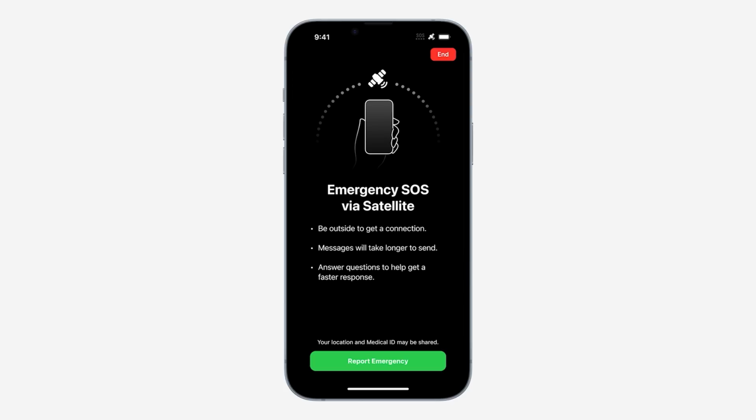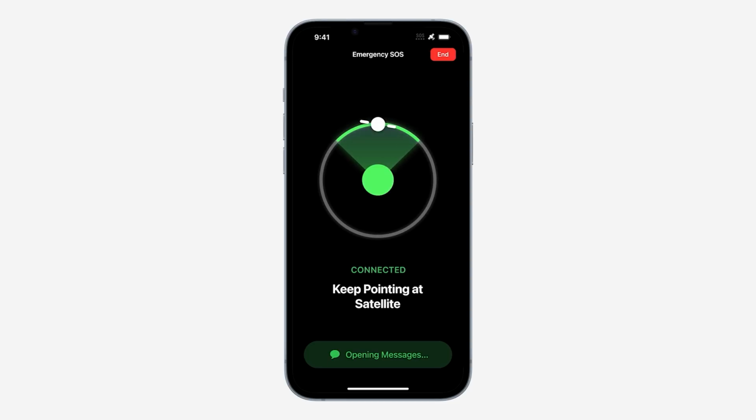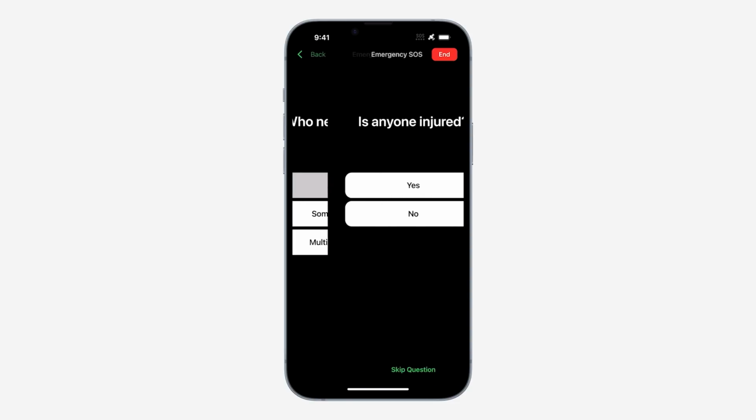And the other new feature is the emergency SOS via satellite. So if you are in the middle of nowhere, you're lost, you don't have any signal, then the iPhones will be able to use satellites to guide you and contact emergency services. This is going to be available initially in the US and in Canada in November, so this month. I have no idea when it's going to be coming to the UK, and Apple hasn't really been clear about when this is going to be coming to other regions.